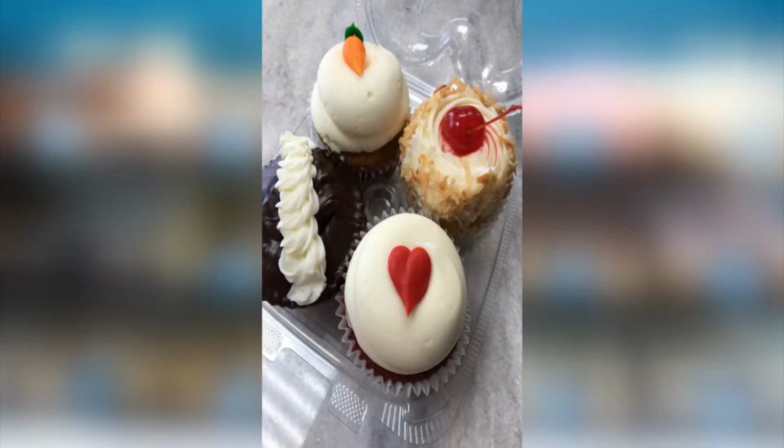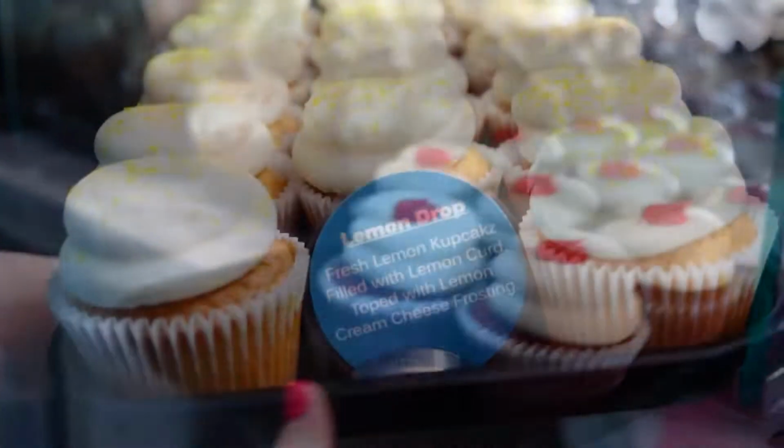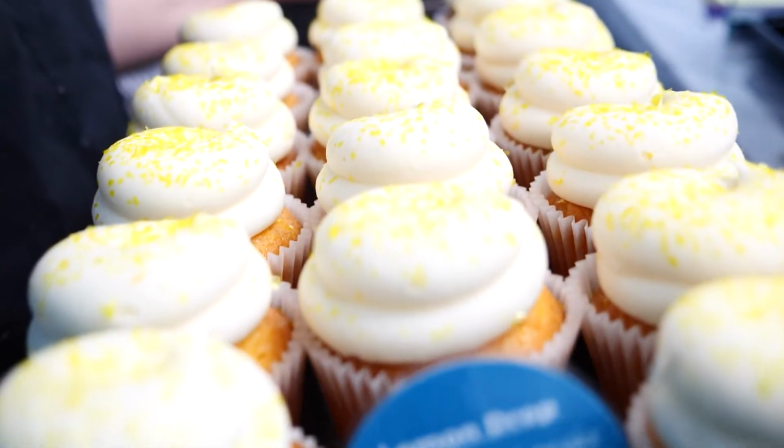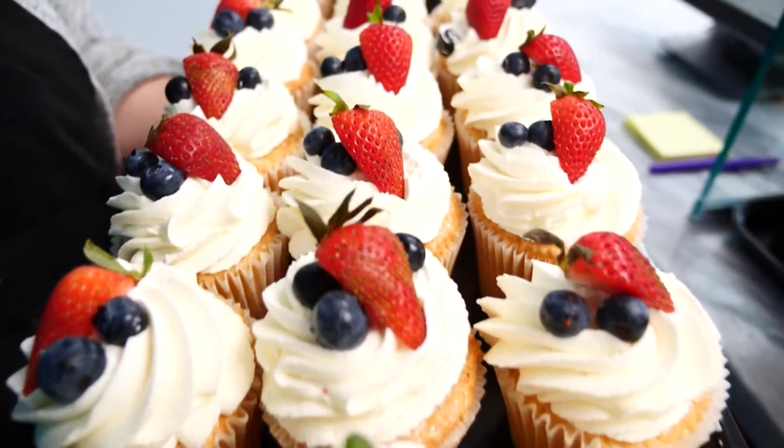I also tried that one that looks like a ho-ho, along with the carrot cake cupcake, red velvet, and a coconut one with the cherry on top. It's impossible to choose a favorite. I always say they're like my children. You can't say one of them's the favorite because then the other ones are going to hear. So I can't answer that question because they are all amazing and delicious.